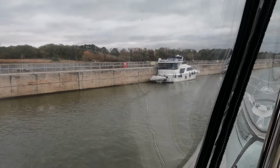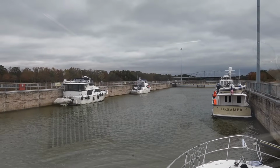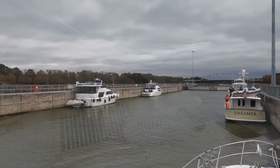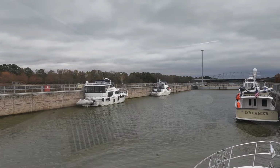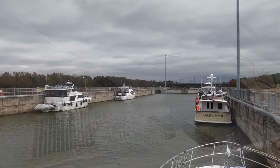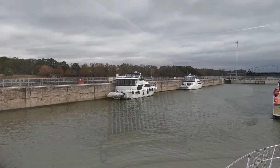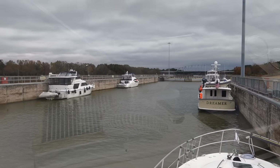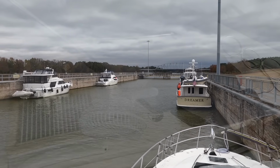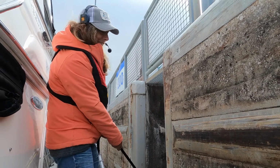So we successfully made it through the four locks, or about to make it through the four locks. And no more locks for today, just some beautiful river scenery and about 20 miles to the marina. Hopefully we get in at a reasonable time and can relax a little bit and have a nice dinner. So all's well. Tell me your theory on the room.